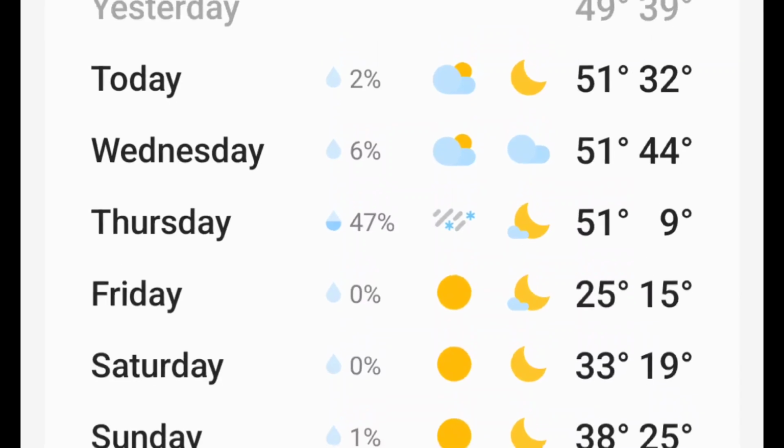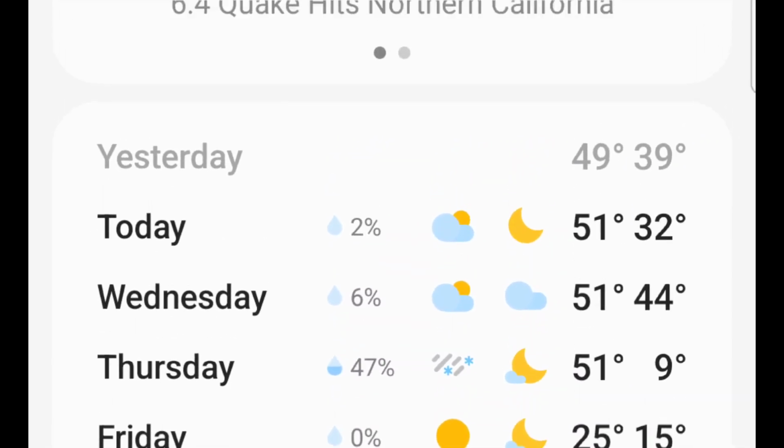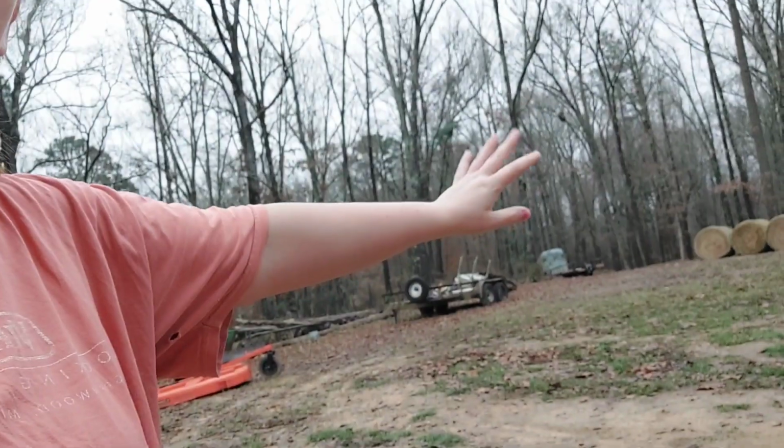But 9 degrees is a lot. Just look at the temperature at the forecast. Out here with short sleeves. Now, yeah, it's still cool.